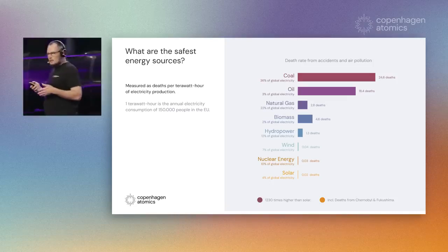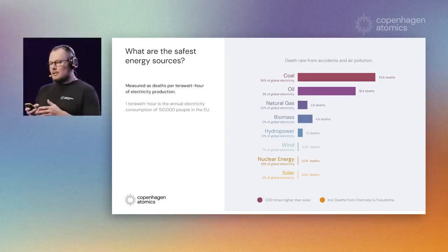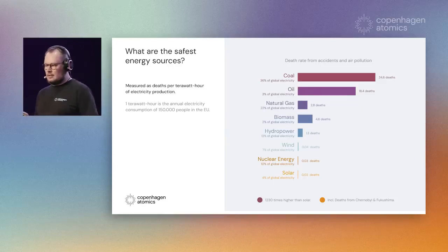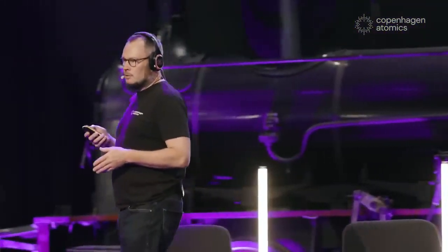You also see that these numbers include both the accidents in Chernobyl and Fukushima. So these statistics are over many decades. And of course, if those accidents were not included, it would be even safer. So it's misinformation that it's dangerous. It has never been dangerous, and it probably never will be.